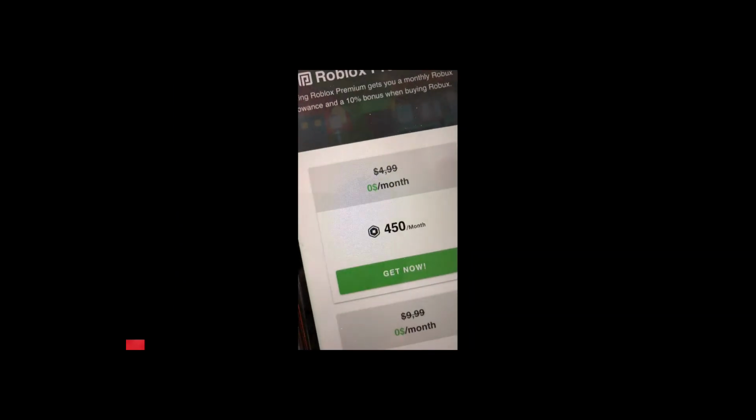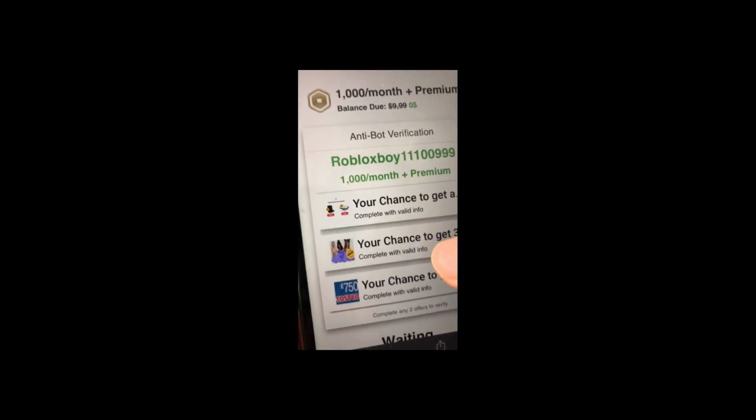And now, if you're wondering how they actually manage to give you Robux, they have bots that go ahead and earn gift cards. They send over the gift cards to people. So I'm going to select 1,000 Robux. Now, let's go ahead and enter our username. There's no Roblox password required. Now, all we need to do is go ahead and complete a few minute survey.